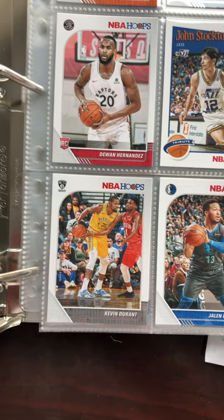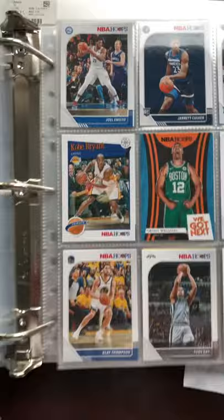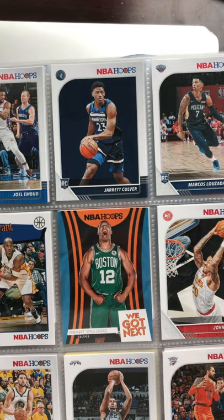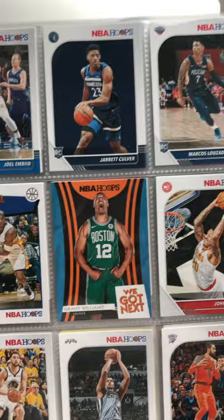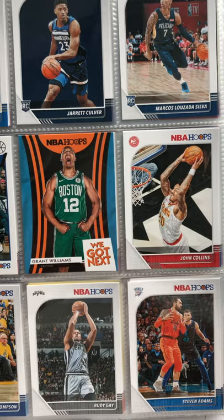KD. Joel Embiid. My vote for this year's NBA MVP, probably. He's been playing really well, along with Kyrie Irving and James Harden. Definitely should be considered MVP candidates. Grant Williams, we got next. John Collins of the Atlanta Hawks.